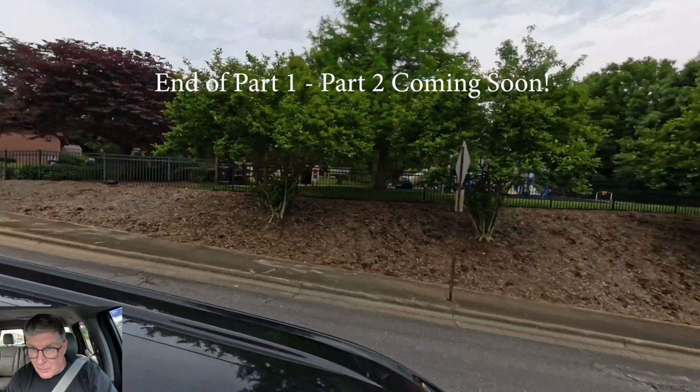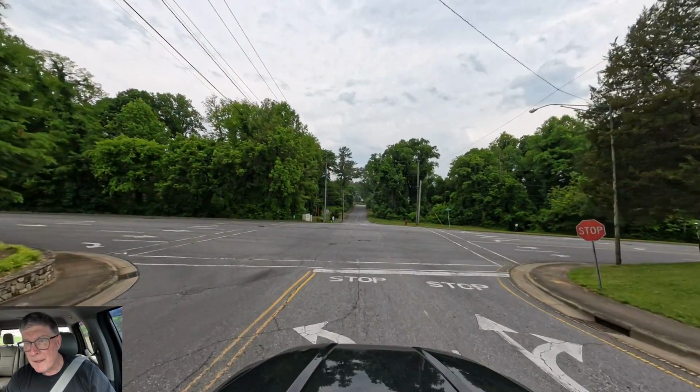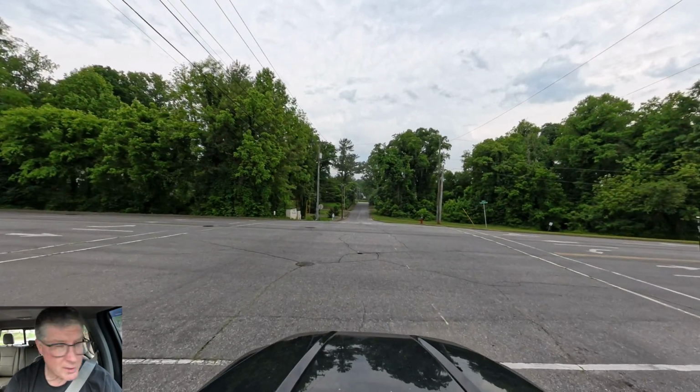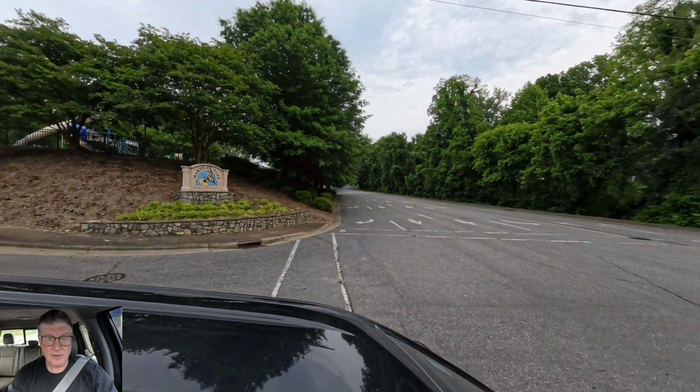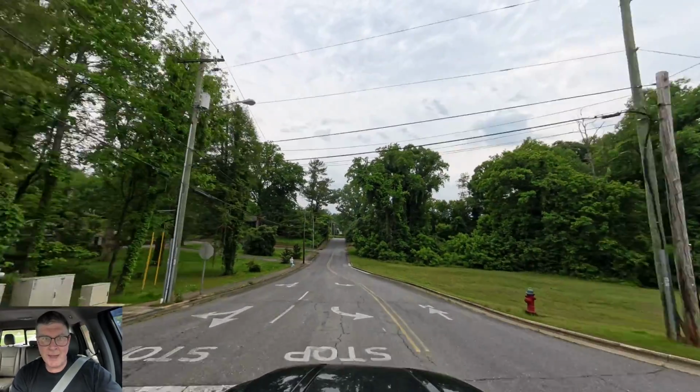Now, I could go straight across and show you one of the kind of nice neighborhoods here in Morganton. Let me see if I can do that. I see no traffic. So we'll kind of come in the back way.